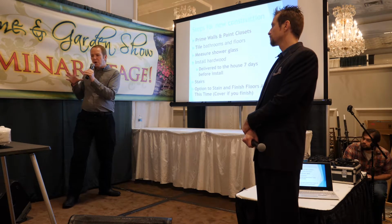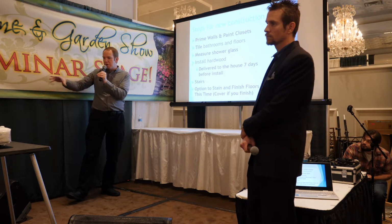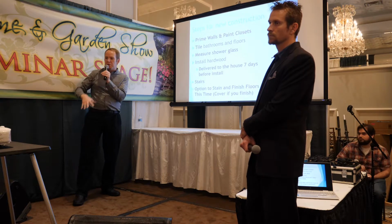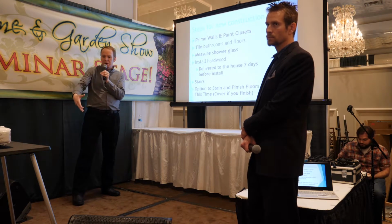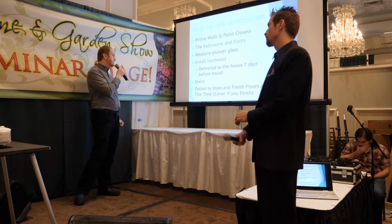And then you don't want it all stacked in one corner of the house. You want to make sure that the wood can breathe, so you want to have it spread out. You don't want to have these big stacks of wood because the wood in the middle can't acclimate. So you want to spread it out so it has time to acclimate.